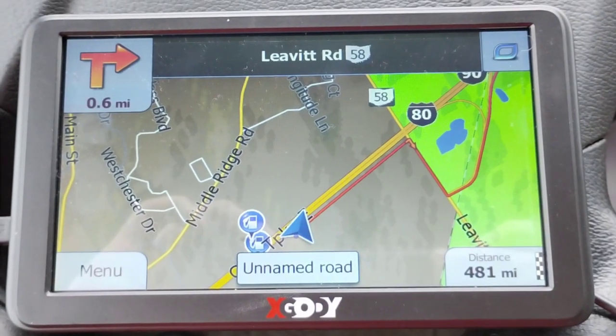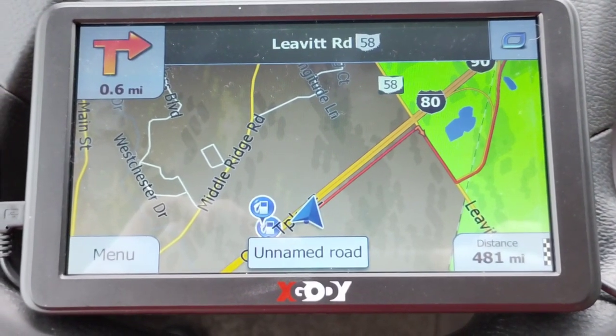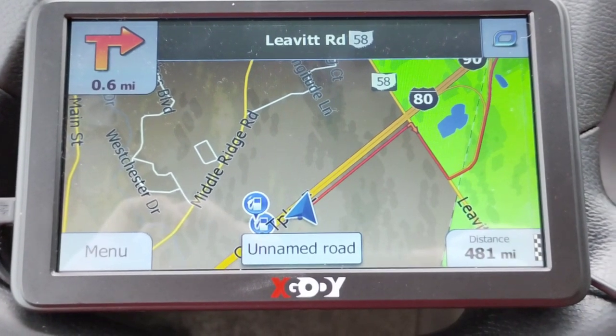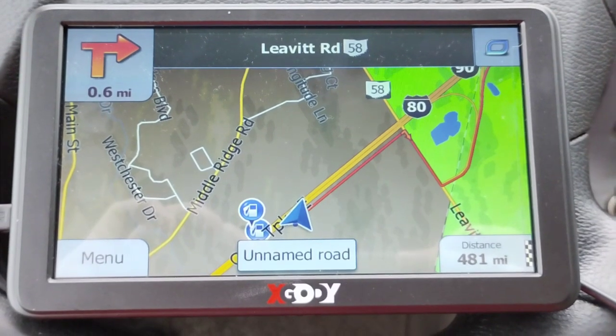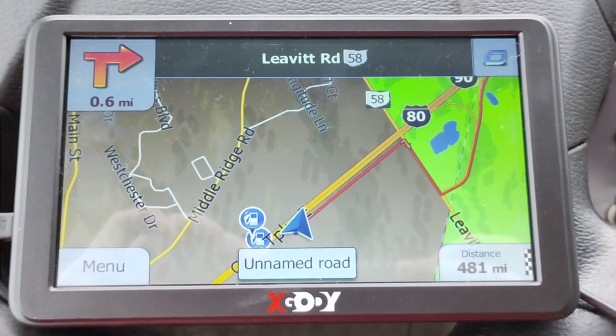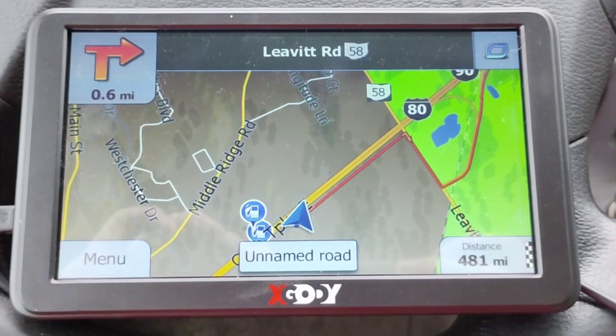I don't know. The maps are from January 2022, and the way you have to update this is absolutely crazy. So, yeah, I'm not liking it for the first couple days here.